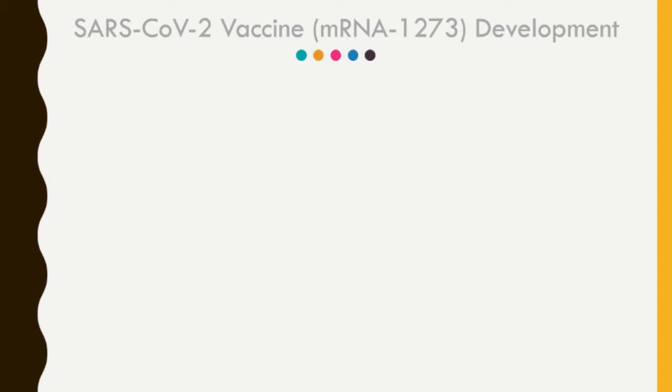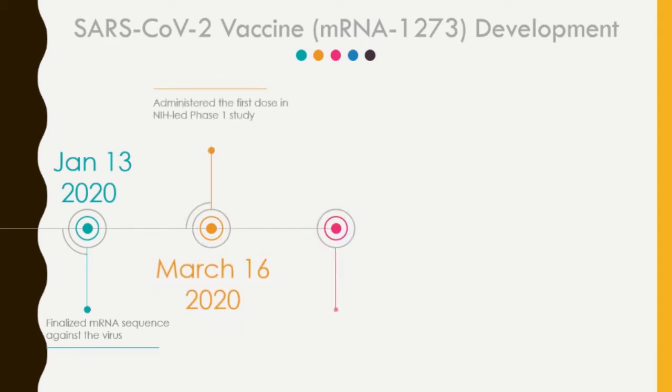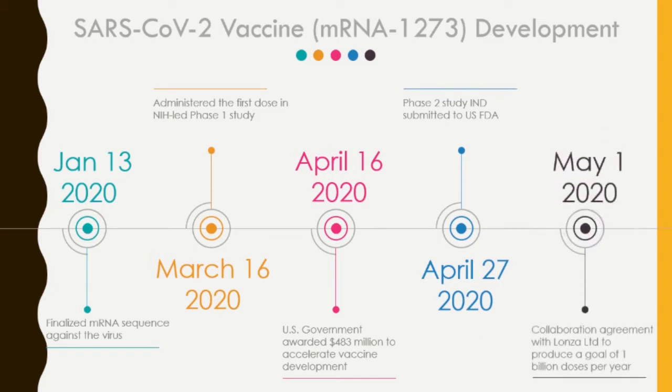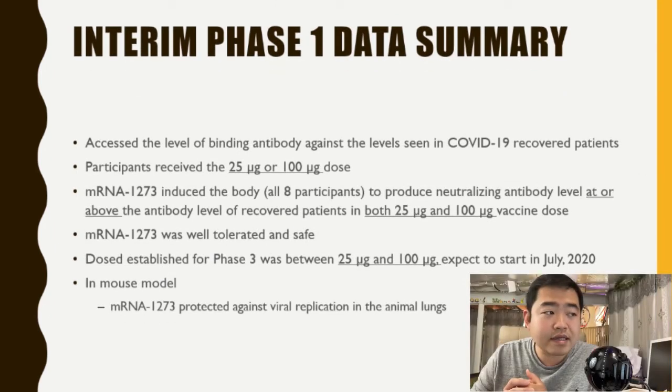Okay, let's look at a small animation describing the timeline of development of this particular vaccine. All right, as early as January 13th, the sequence of this mRNA was finalized, and 2 months later, the first dose of this vaccine was given. And another month later, in April, the US government awarded $483 million to accelerate this vaccine development. So there is a big backer behind this company, i.e. the US government. All right, the phase 2 study was also submitted in the April timeline, and on May 1st, the company also signed a collaboration agreement with Lonza to produce at least 1 billion doses per year after the approval.